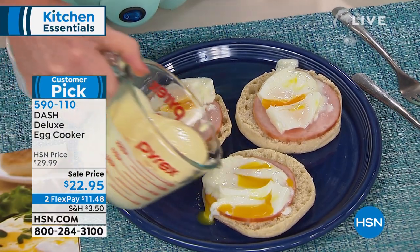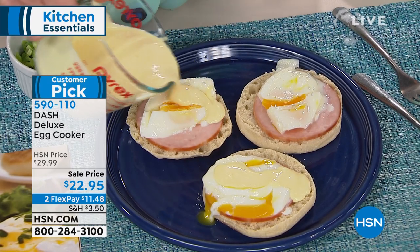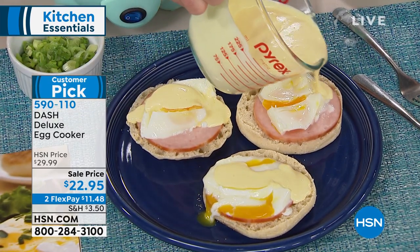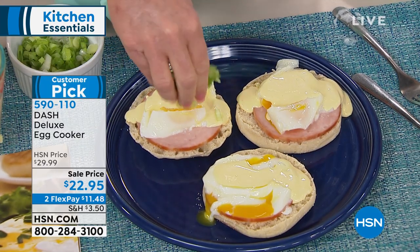Now I can go ahead and get fancy. Did you know that you will pay $10 for an Eggs Benedict at a restaurant? It is so expensive, and you can do it at home when you have the right tools. It's the Dash Deluxe Egg Cooker.